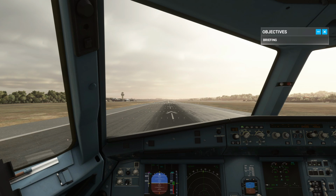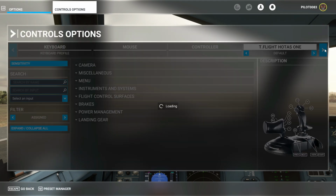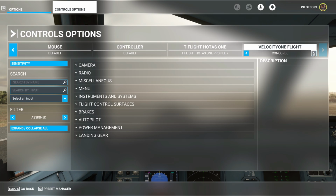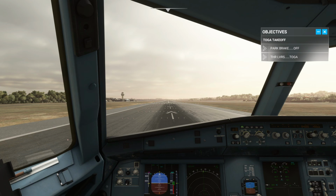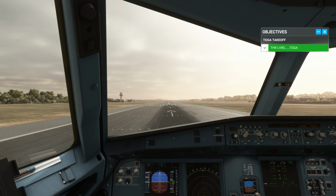Jetliner 665 cleared for takeoff, runway 21, wind calm. Cleared for takeoff, runway 21, Jetliner 665. Release the parking brake and we'll give it a try. Perform a takeoff with TOGA thrust. Let's do it. Thrust is set.